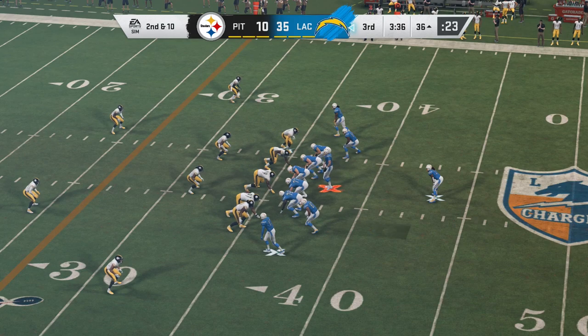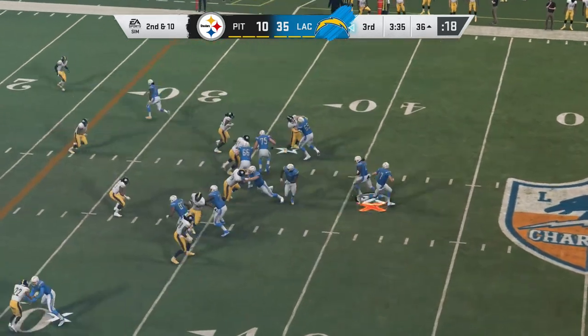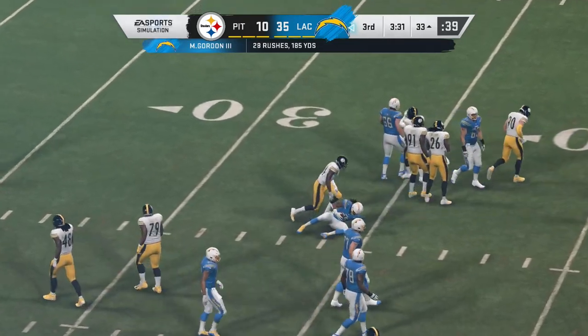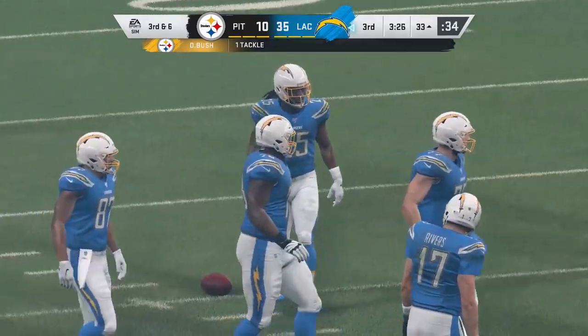Officially nothing on that last run. They'll try again, second and 10. He's coming. They keep it on the ground. Again, Gordon. And he'll be upended at the 33 following a gain of three. And guess what? It brings up third down.